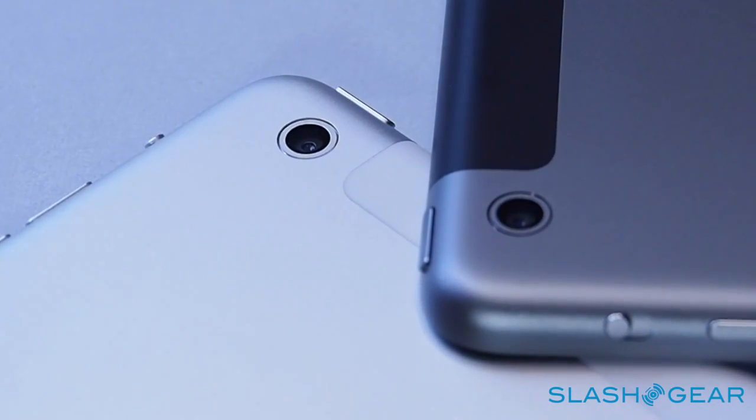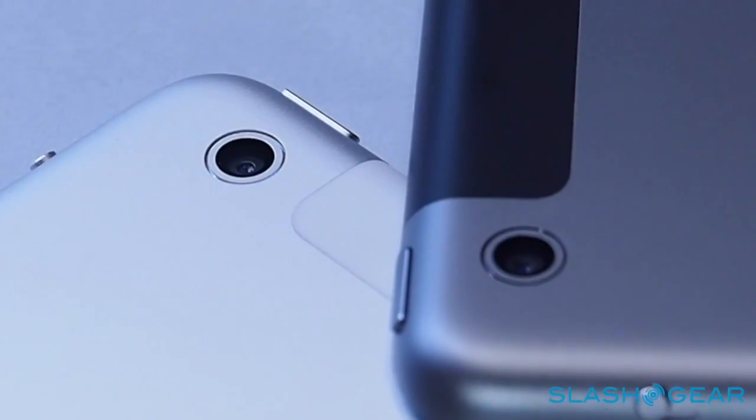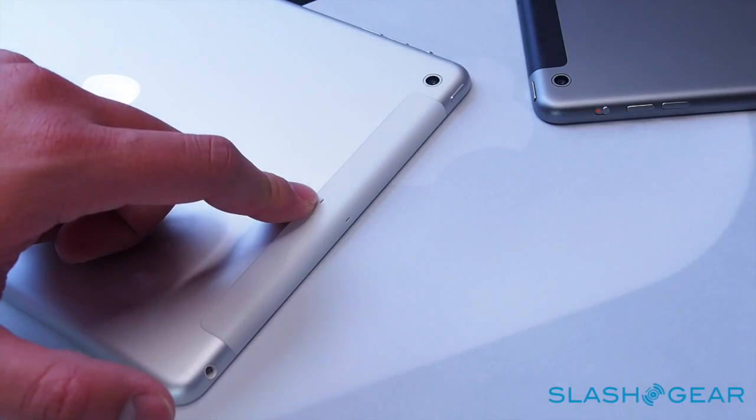A big aperture, f2.4, 5-element lens, image stabilization for video and taking pictures. It's capable of recording 1080p HD video as well. Tap to focus, you name it. It's got all the right features. Sound recording is really important for guys like me because I'm always doing interviews or recording discussions or talks at an event. So it was really nice of Apple to include a set of dual mics.